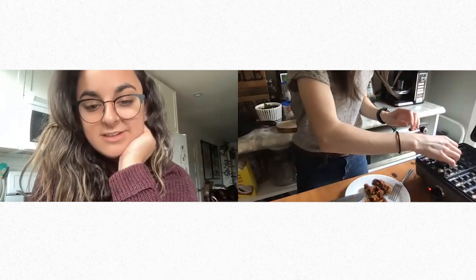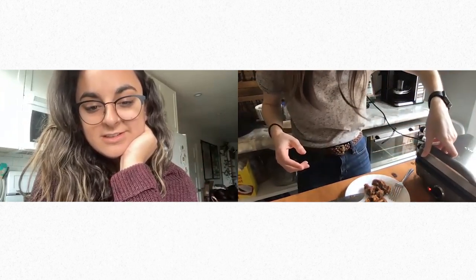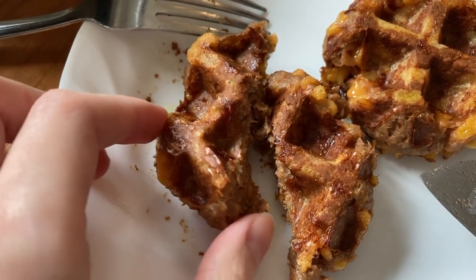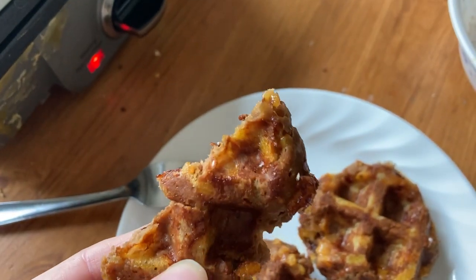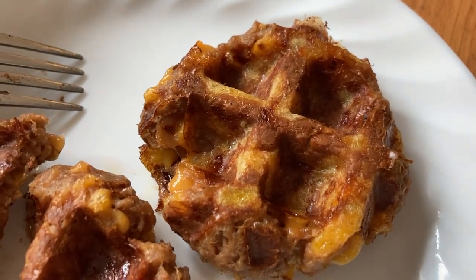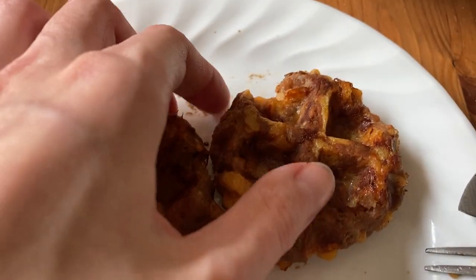Let's just go ahead and put this guy on there. Goodbye! Squeesh. Oh my gosh, it's so cute. Wait, I have to film it. It is freaking adorable. Yeah, that looks cooked to me. Oh, it's so cheesy too. Wow. Wow. Me too.